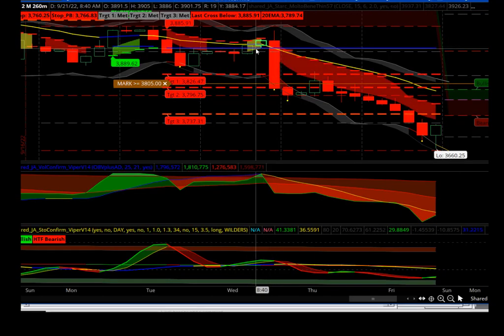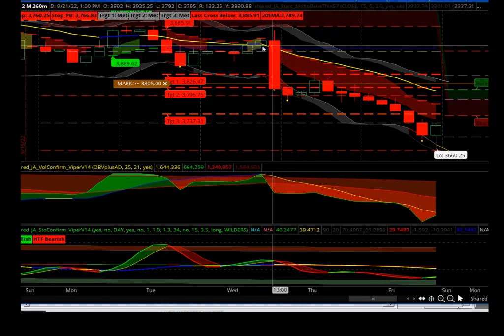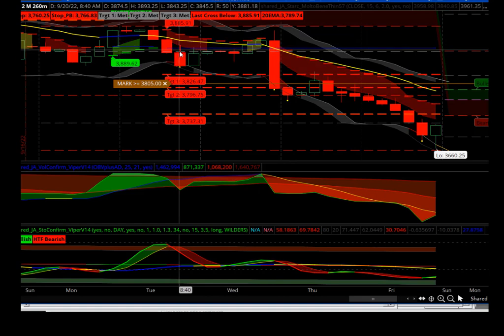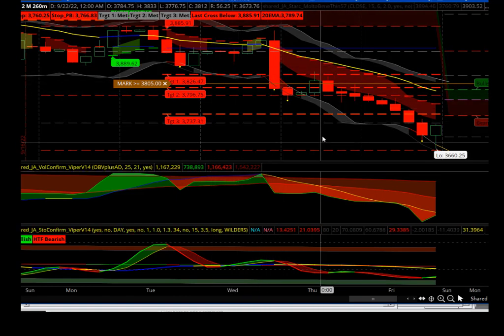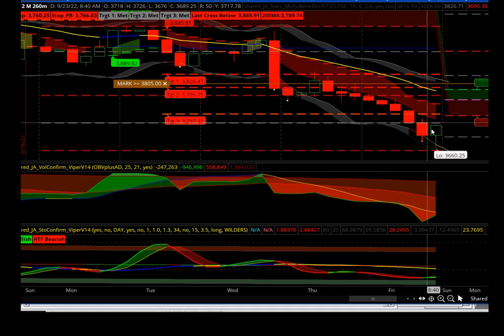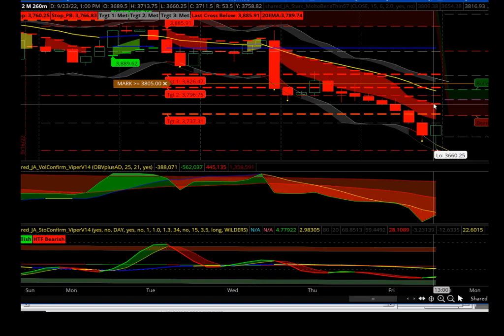Let's go back to the futures, the 260 analysis. So basically you may still be short from that 38.74 level. The targets, all 3 targets have now been met with the action late in the week. You can see we reversed to the upside here in the 260. So, the stop here is at like 37.60, right about up in here.